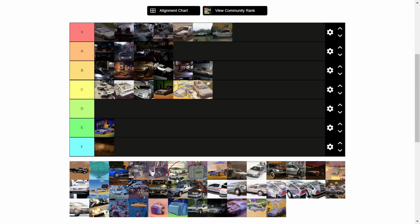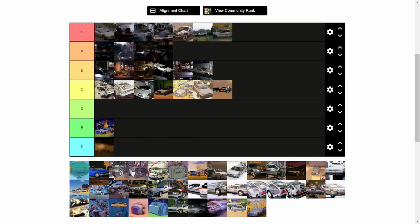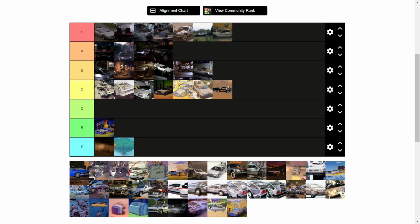What about the hot rod one? The one with the flame, the black one with the flame on the sides? Right, okay, so I'm going to put this at C tier. And reason being, it's a good design. I like the car. It's just not film accurate. Okay. What about the blimp? The blimp? F tier, basically. How does that work? It makes no sense.